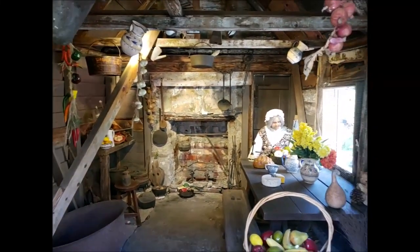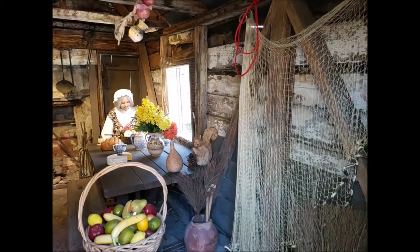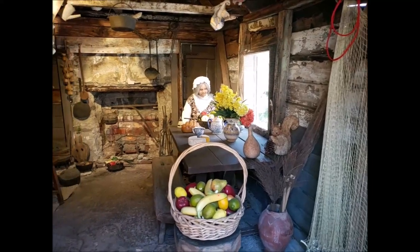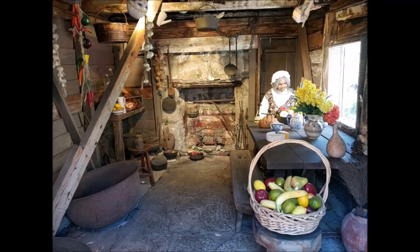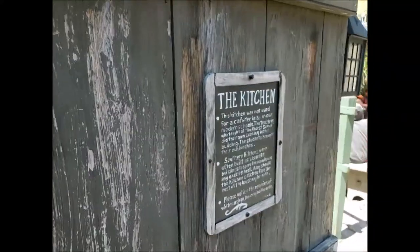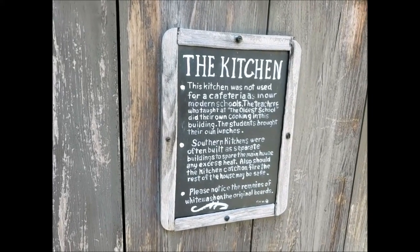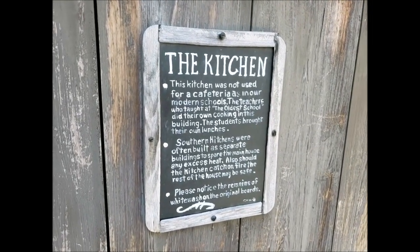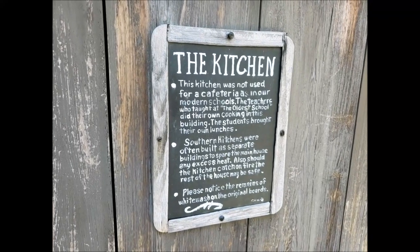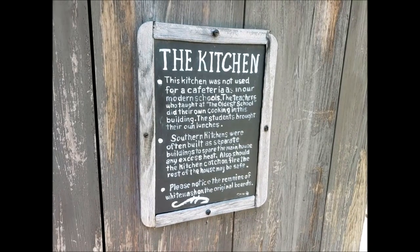Old schoolroom. Well, this was their house, just like the orator said, that it was the home of the gentleman who built it, and he saw a need and he started building. So I think this represents the kitchen. Oh, there's the school bell. It says the kitchen was not used for a cafeteria. The teachers who taught the oldest school did their own cooking in this building. The students brought their own lunches.